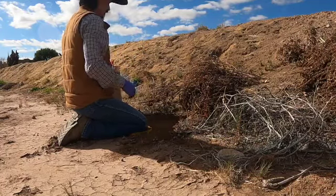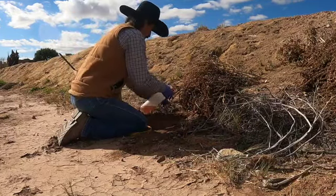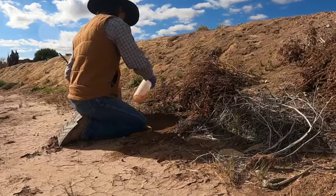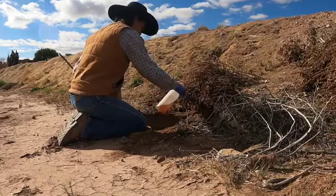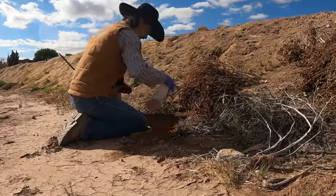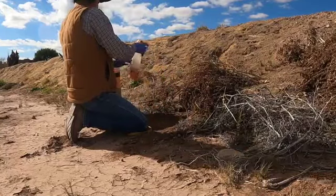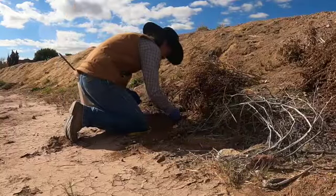Okay, close that. This is a bottle of bobcat urine. Spray it liberally. You can smell that cat urine. That's why I like cat urine, because it stinks real bad. Anything will smell that. Anything.